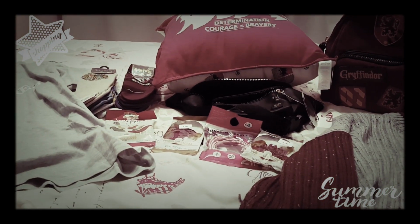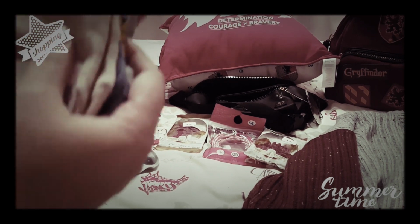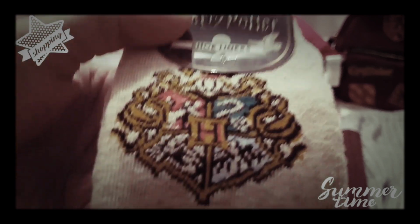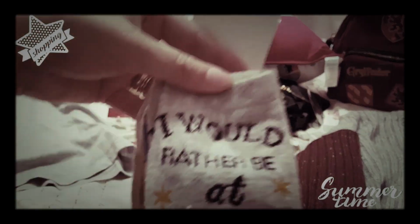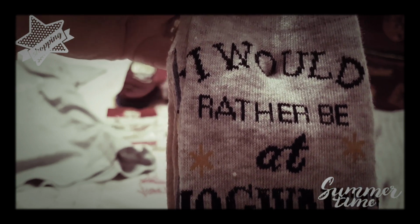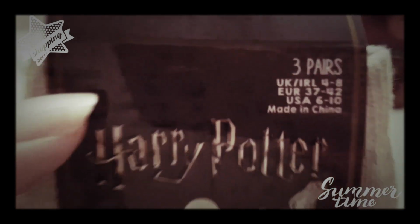Here we go. I'll do the socks first. These are new. Socks are new. The crest of this there. And that's what they look like. Put them there. That says I'd rather be at Hogwarts, I think that's what it says. And they are £2.50. So that's what that pair looks like. And that's the sizing just there.